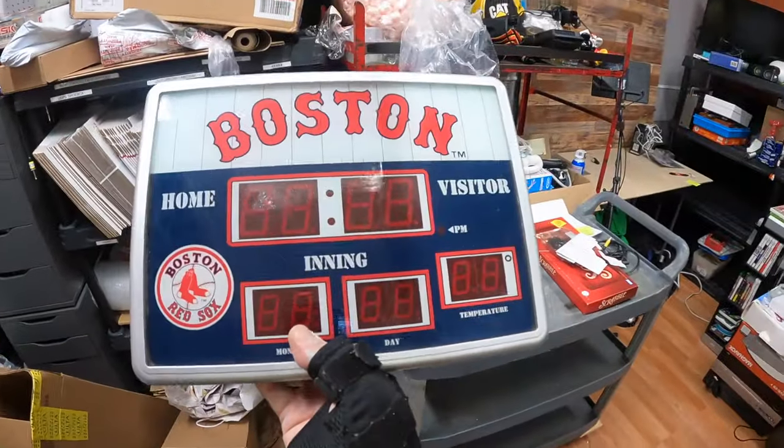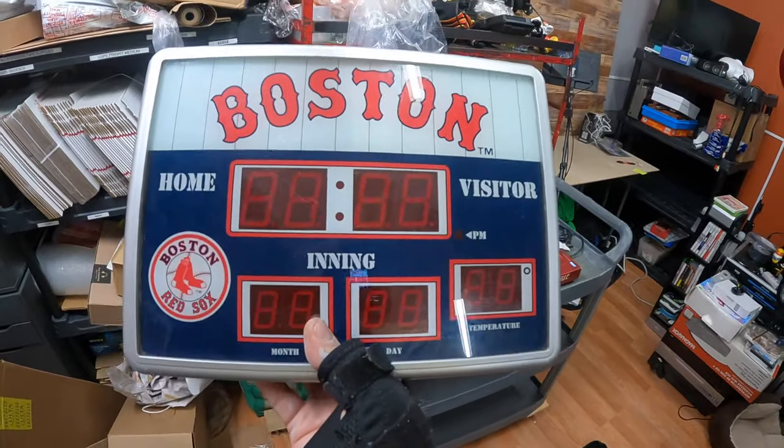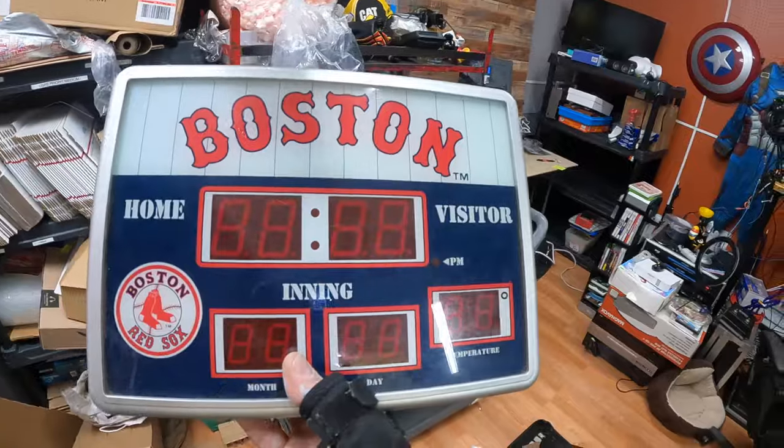And we've got this Boston Red Sox clocked scoreboard kind of thing here. I paid $15 at Salvation Army. Goodwill. I'm all messed up today. Goodwill. And this ended up selling for $49.99 plus shipping.